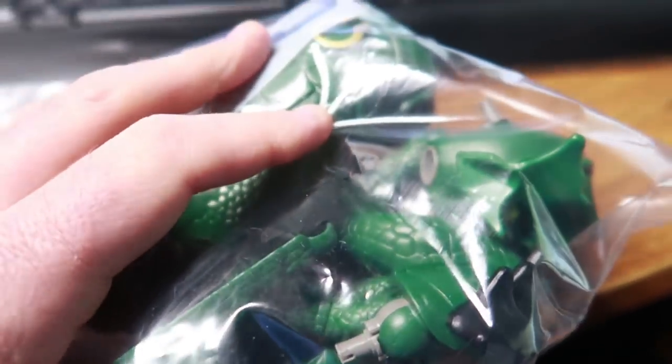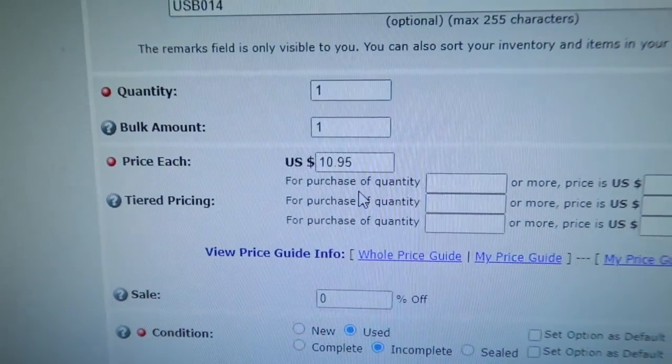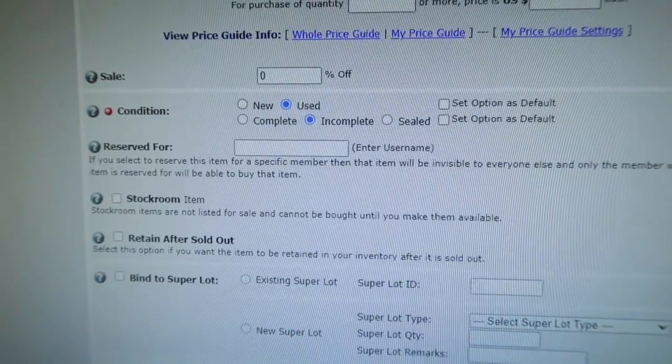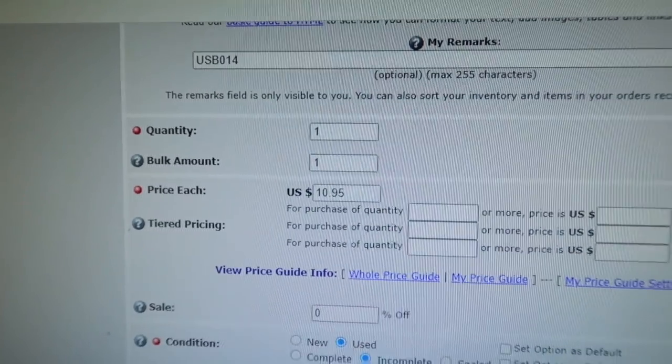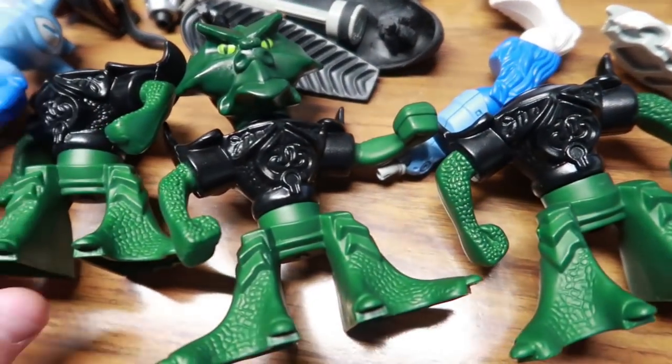Alright, this guy I'm listing is used, incomplete set, just missing the staff. So I verified everything. There's actually one other seller in America who has 3 of them for like $15 complete used, but that's alright. We'll just go. I just did $10.95, so it'll be like $8 for this guy. It's good enough for me. And he's done.